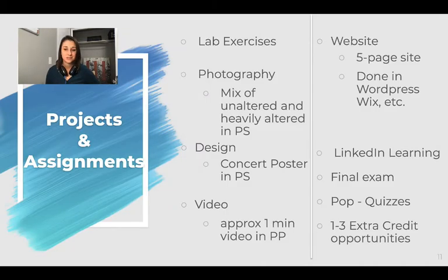Cool, so we're barely going to spend any time on this slide because this is on the syllabus and I give you a heads up as we're going, but here's all the activities: photography, design, video, website. Those are our 4 main topics in this class. You'll have LinkedIn Learning, which I'll talk about in a second.